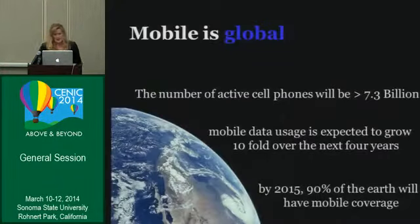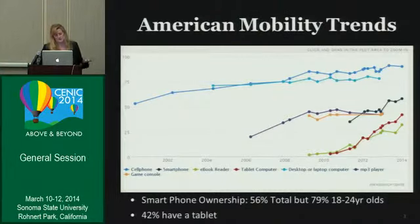Okay. So, as you all know, mobile is really global. An interesting statistic is that there's actually going to be more active cell phones this year than humans on the planet. And the data is just continuing to grow, with coverage not quite to all the rural communities as we've been hearing about today, but really getting there. So with all the devices that not just your students but your community has, you and all of us need to be providing access to those different devices.